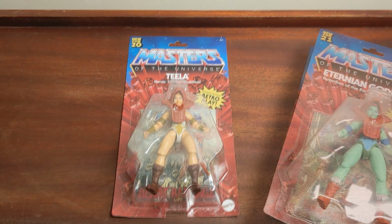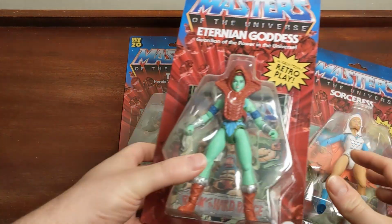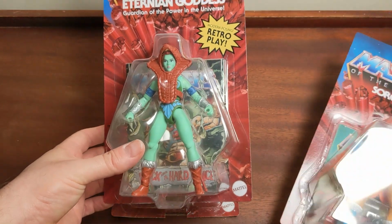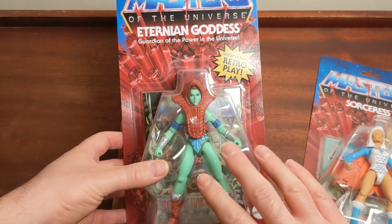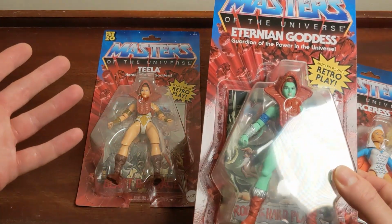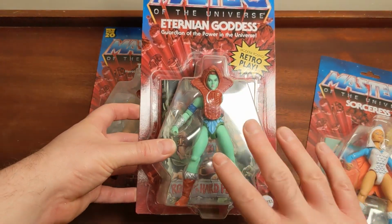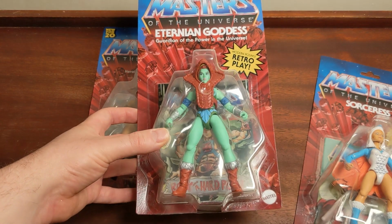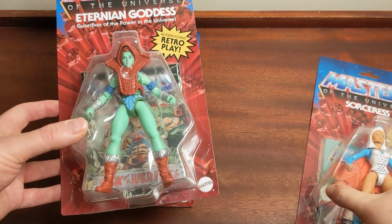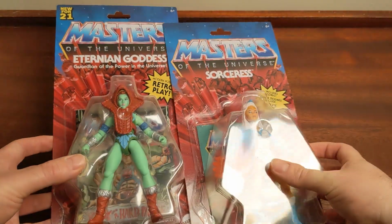One second. I've totally broken my chronological order now, but it seems relevant. Let's talk about the girls at this point. And the Eternian Goddess, she was in one of the early mini comics, and as you can see, she appeared very similar to Teela. So the fact that they've done a figure of her, even though later on she was kind of written out of the continuity, and I think morphed into the sorceress.